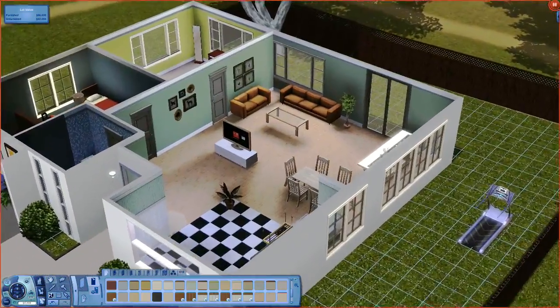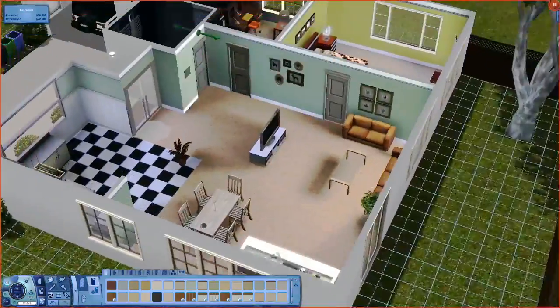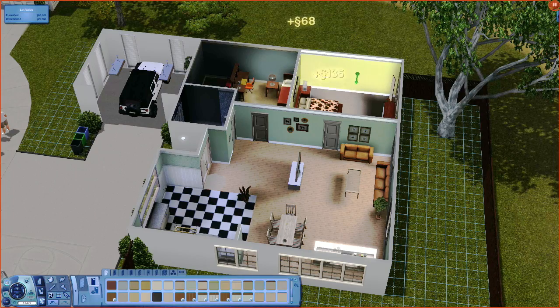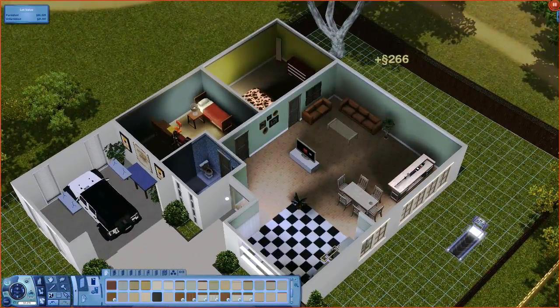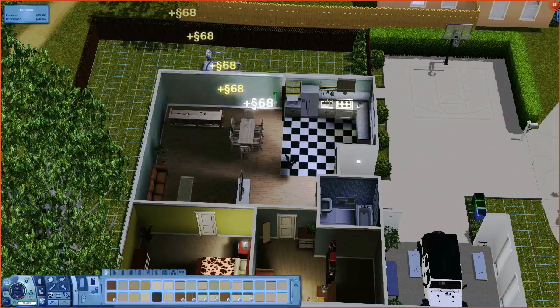We're going to do the inside of the house. And I really don't know how I'm going to do this living room yet. But I know I got to get rid of all these ugly windows. So let's just go ahead and do that ASAP, because we can't deal with these ugly windows. Alright, bam, bam, bam, bam, bam, bam.